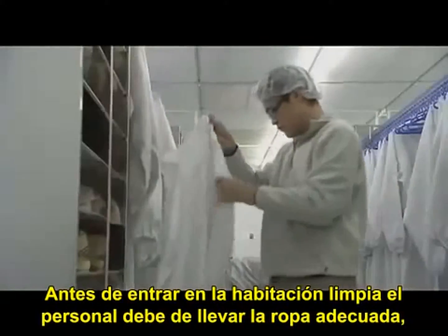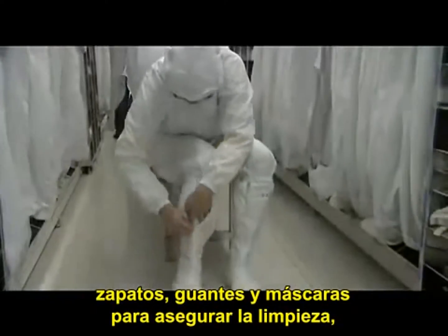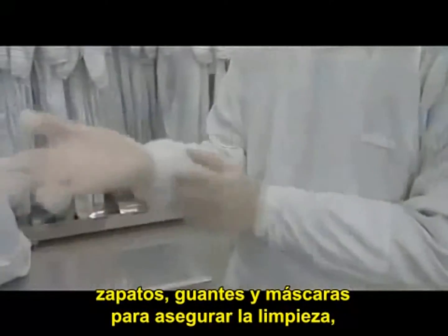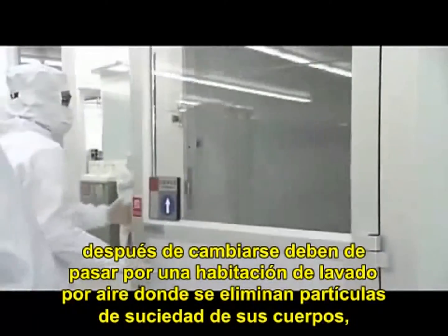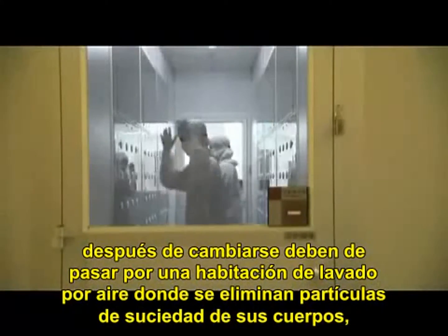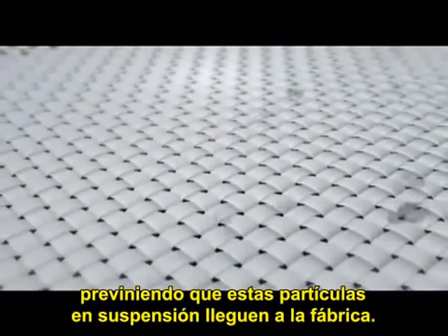Before entering the clean room, personnel must wear clean room garments, shoes, gloves, and face masks to ensure cleanliness. After changing clothes, personnel enter the air wash room to completely remove dust and particles from their bodies, preventing suspended particles from entering the fab.